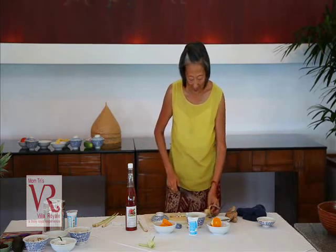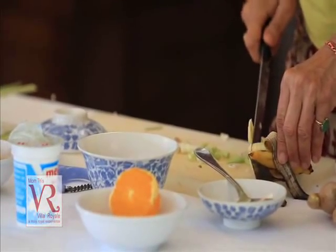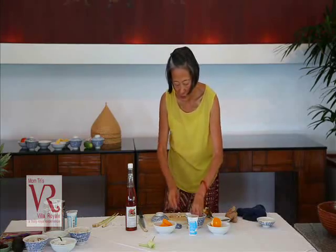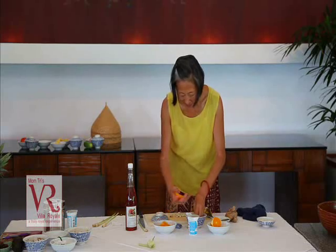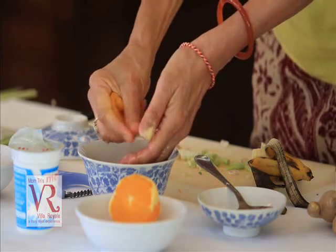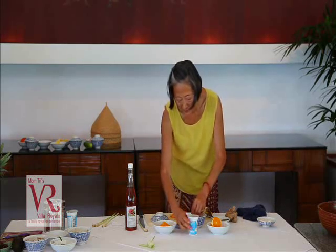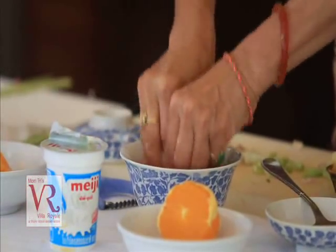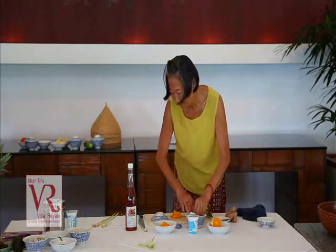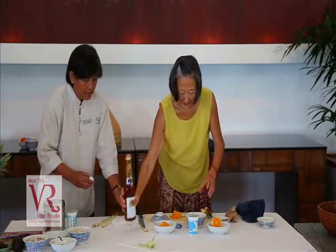But anyway, for the bananas, use just a little bit, 2 pieces, and you just mush it. And a little orange juice. So easy, you know, so simple. And some yogurt. And the honey. And then you could use it in a blender. You could just mix it with your hands.